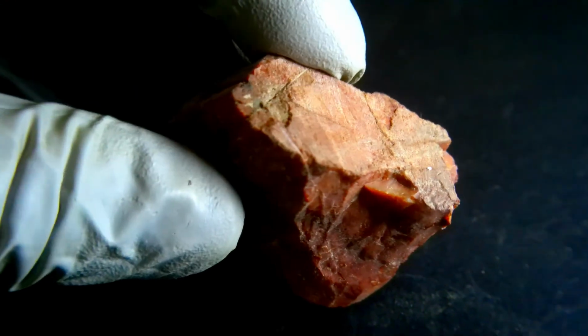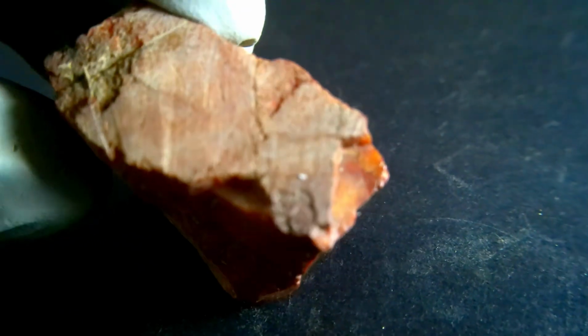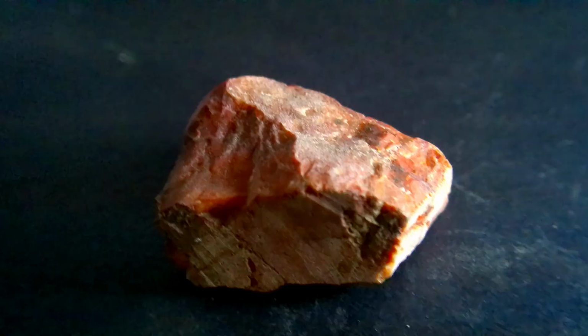Let's get this beautiful fire in it. Look at this. See the light going through there? This piece has got some beautiful fire colors in it. See where I cut this side, banding going through there. This one has quite a bit of translucency to it. You can see that light kind of going through the edges. But those colors are just stunning.